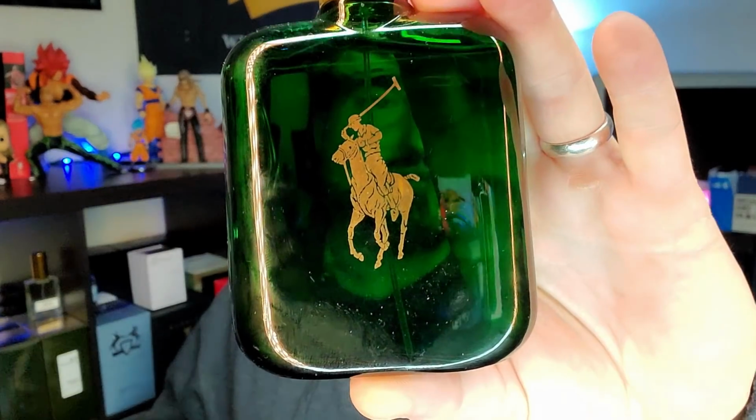Very nostalgic fragrance, very old school, old style powerhouse fragrance. Masculine, green, tobacco, woody. Man, this is just a good fragrance, you know? If you don't like it, that's okay too. I absolutely love wearing Polo Green.